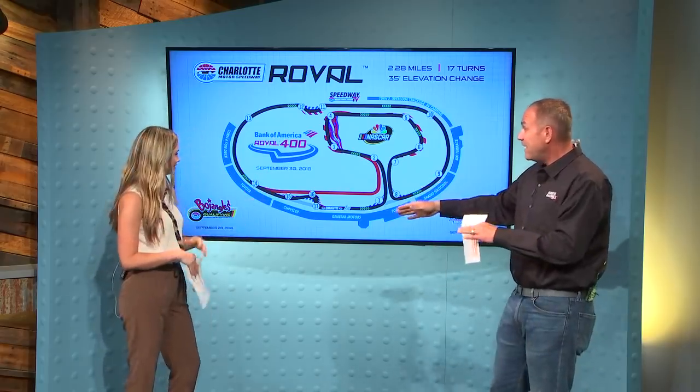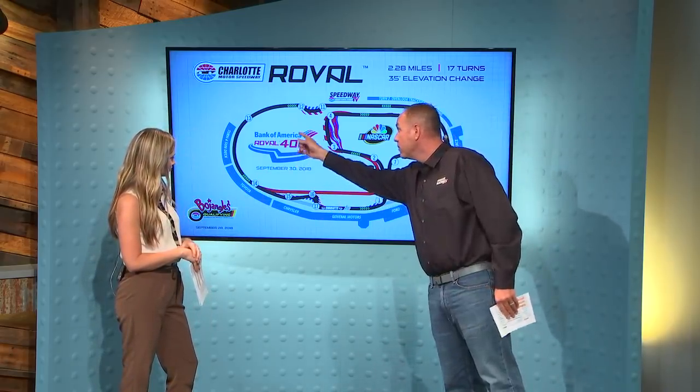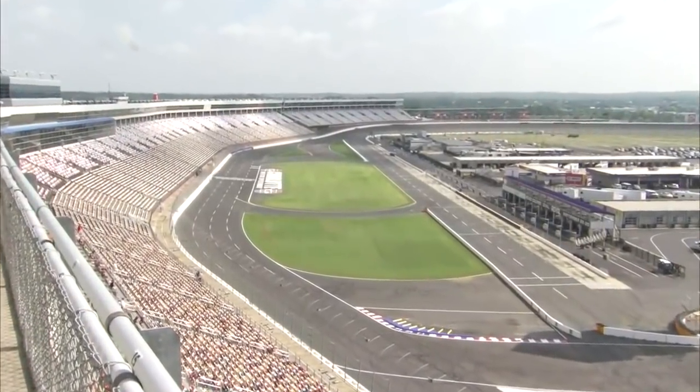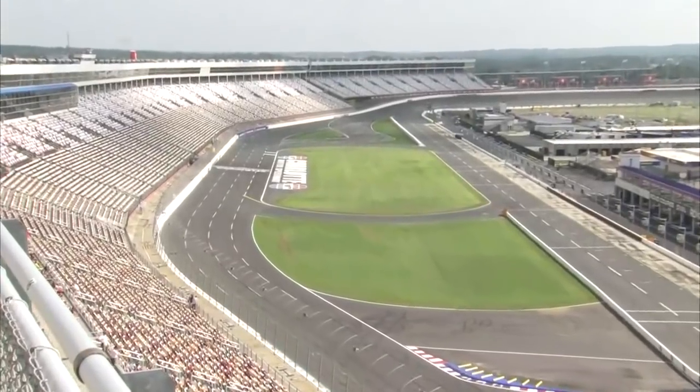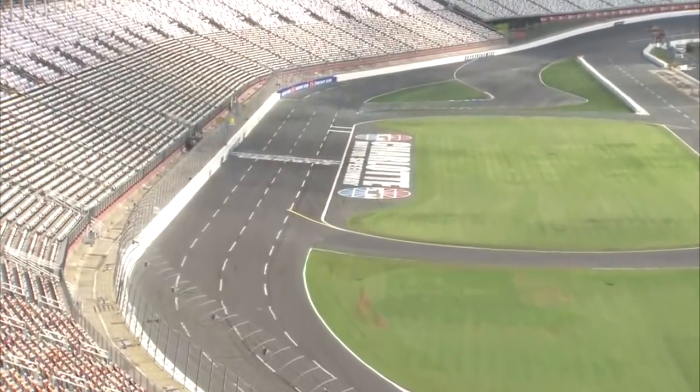Some of it's turf and some of it's grass. It shouldn't tear up your race car, but what happens at 15, 16, 17? Because you're going to be carrying a lot of speed into 15, 16, 17. I'm thinking about this right now. Ricky Stenhouse and Kyle Busch come into the checkered, 15, 16, 17.